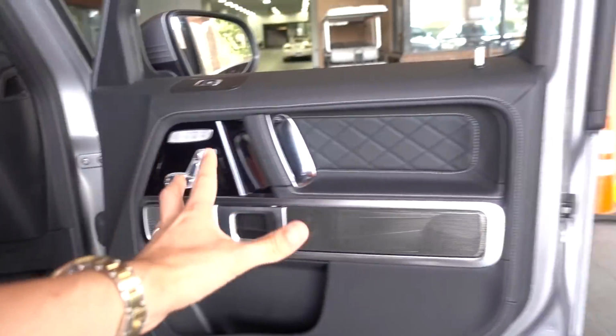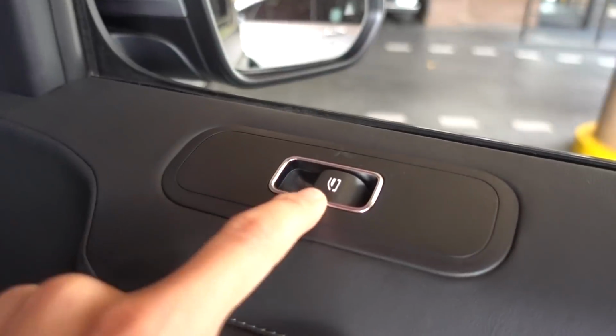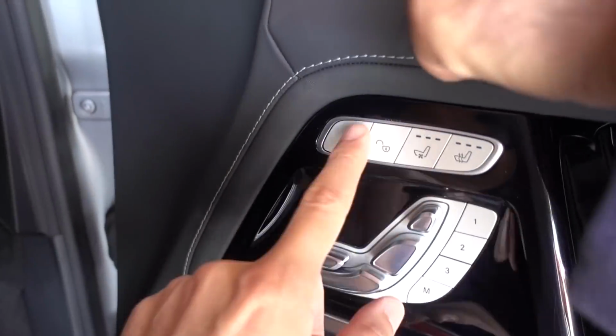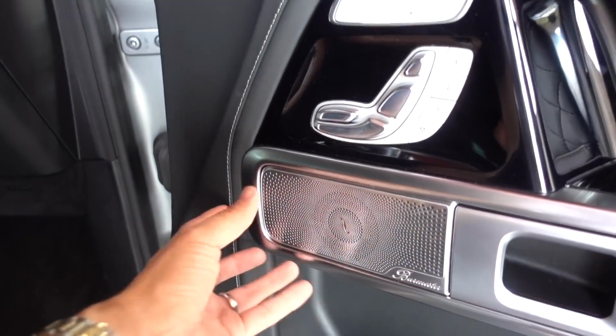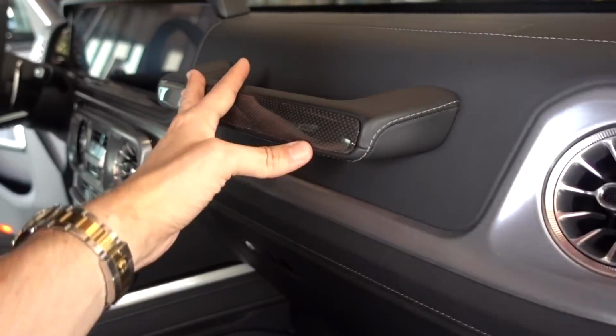I'll push you. Okay, now let me point out the things that I love about it inside. Number 1, the door panels, the whole door panel, completely different redesign with all the new Mercedes buttons. You haven't seen those buttons yet in the cars, have you? And I love these silver buttons here. These are the first generation of new buttons. And obviously it's got the Burmester sound system and carbon fiber material everywhere.